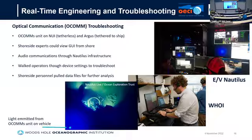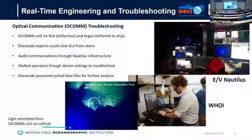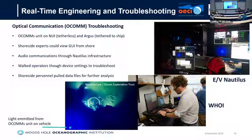So here is the optical modem as seen by the tow sled Argus. Pretty cool. Argus, we would dangle above the vehicle. As long as we're in that 100-meter range, we would get up to 10 megabit per second up and down.